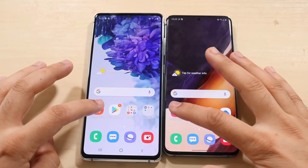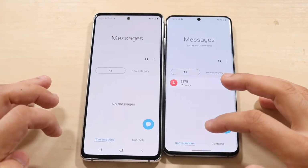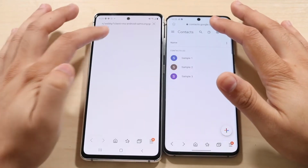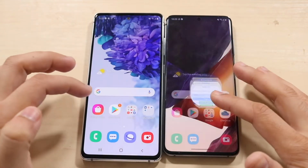We do the Galaxy Store, 3, 2, 1. Okay, about the same. Phone, 3, 2, 1. Okay, about the same there too. Messages, about the same. Browser, we can go and load up a web page. Do Google and Facebook, 3, 2, 1. And I think the S20 was a little bit faster there.